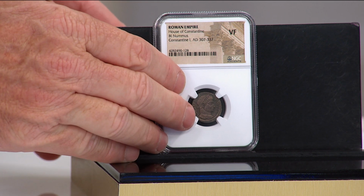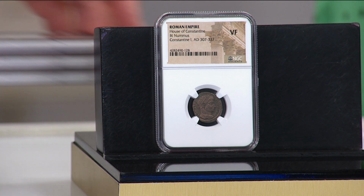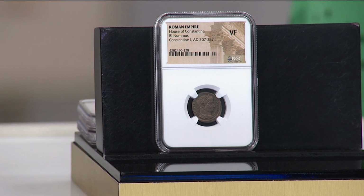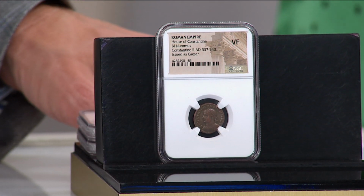I mean, this is a conversation piece. Yes, and it's authentic. You have to understand, normally when you see stuff like this, it's reprinted, restruck, redone. So that is the big guy right there. That's Constantine. All right. Now, he had 3 sons.